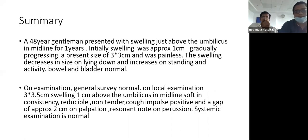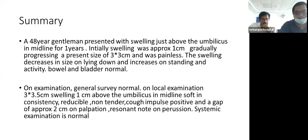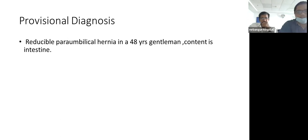Summary: 48 year gentleman presented with swelling just above the umbilicus in the midline for 1 year. Initially, swelling was approximately 1 cm, gradually progressing to the present size of 3x3 cm, and was painless. Swelling decreases in size on lying down and increases on standing and activity. Bowel and bladder are normal. On examination, general survey normal. On local examination, 3x3.5 cm swelling, 1 cm above the umbilicus in the midline, soft in consistency, reducible, non-tender. Cough impulse positive, and a gap of approximately 2 cm on palpation. Resonant note on percussion. Systemic examination is normal. My provisional diagnosis: this is a case of reducible paraumbilical hernia in a 48-year gentleman. Thank you.